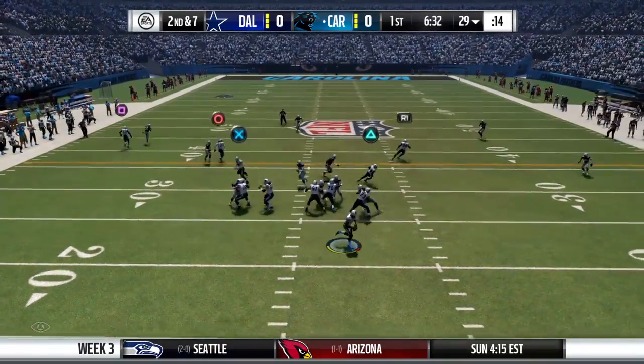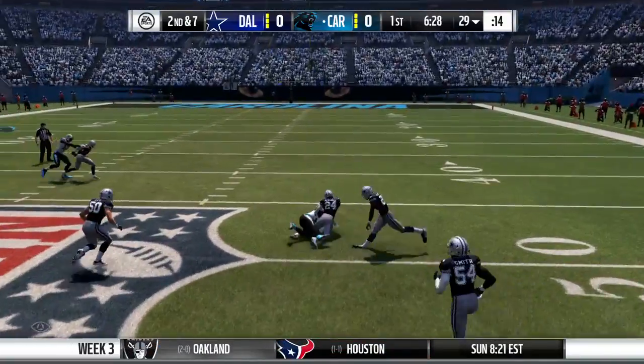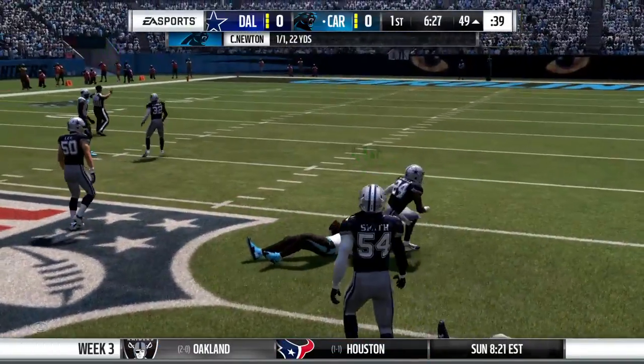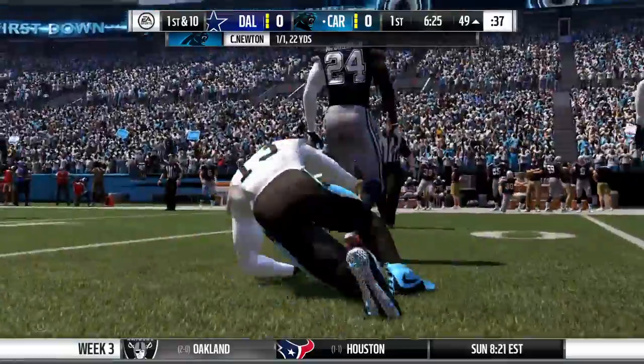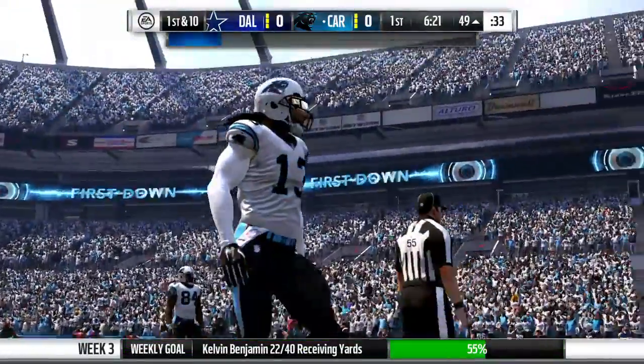To throw on second down is Newton. Flushed out right. Benjamin with it over the middle. A good pickup there at 22. First down coming there on the intermediate passing play.